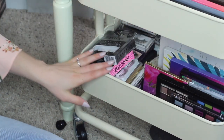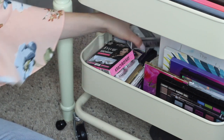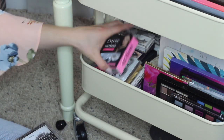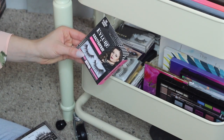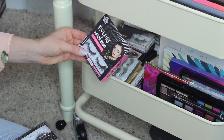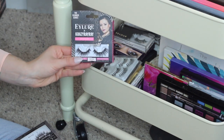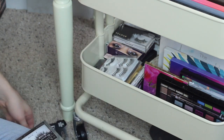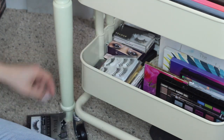Okay, so on this side are all of my eyelashes. So I love eyelashes, and I didn't used to like them as much as I do, and now I love them, so I have so many. One of them is my Crazy Ray Ray Define lashes, and I absolutely love these. They are so beautiful. My Eyeler Silk lashes, which are also really dramatic and fun.